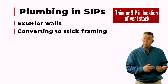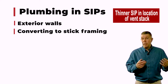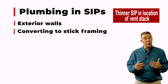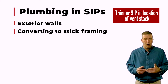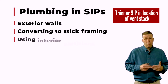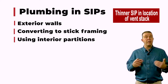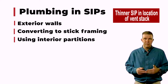It just means that you should plan for it. Again, just like you didn't want the electrician to show up cutting through your panels unknowingly and ruining the structural integrity of your panel, the plumbers have been known to do that too. It's all about the planning process, so make sure you work with them to know where they need to be in the exterior wall. Now, my preference would be, of course, to go to that interior partition. So start thinking about that all the way back in the design phase when you start thinking about the layout and where is an interior partition that we might be able to use for things like vent stacks and drain lines.